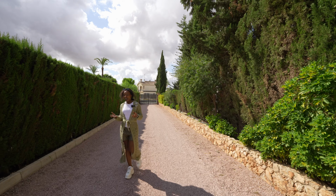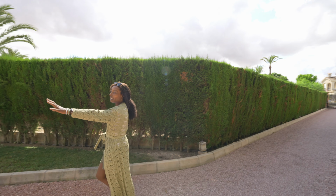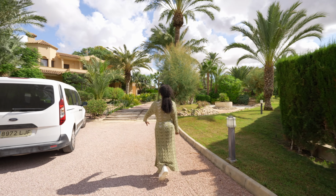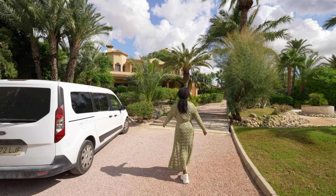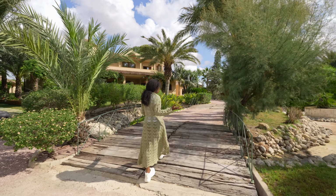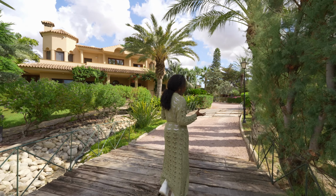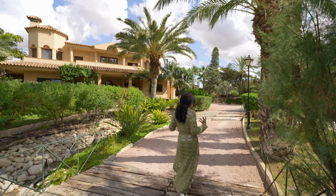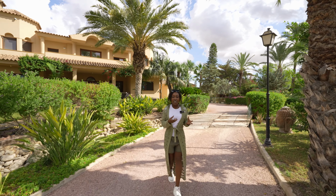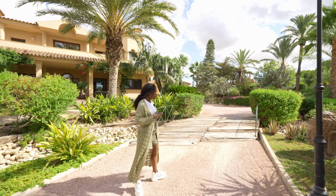So as I'm coming along the drive, you can see that this is the area where you can directly park your vehicles outdoors. So there's plenty of space there, but further on there is also a garage that I'll show you in a little while. As the plot is 4,774 square meters, you find that there is an extensive amount of beautiful, well-adorned and mature relaxation spaces, natural lawned gardens and terraces that surround the property.